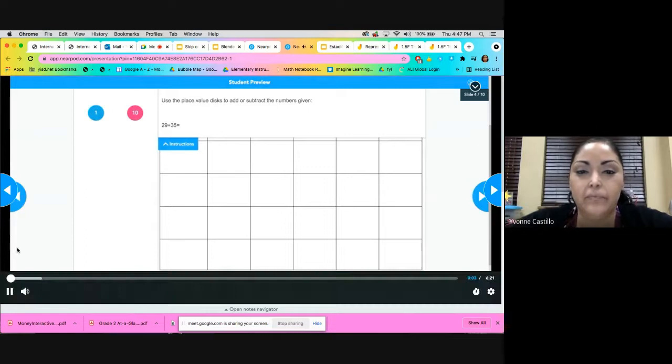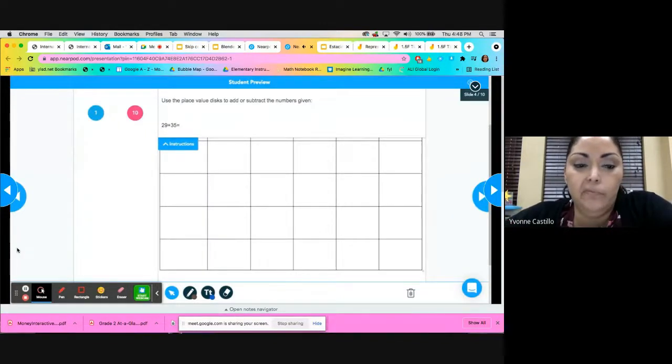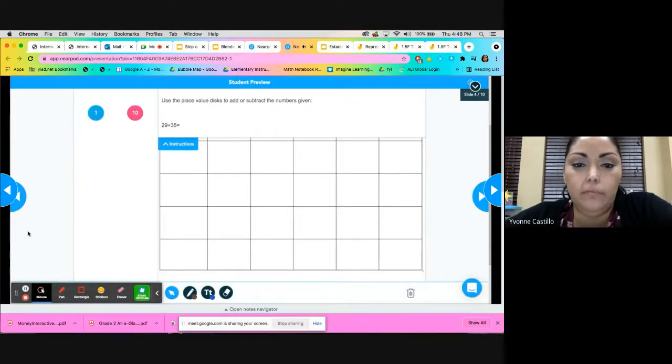We're going to be using place value discs to add 2-digit numbers, okay? And so these are 2-digit numbers. These are numbers that have 2 numbers or digits in them. So we are adding 29 plus 35. And we want to use place value discs to understand how do you solve these problems.